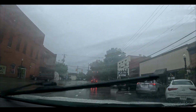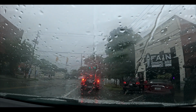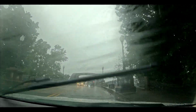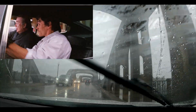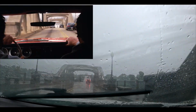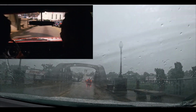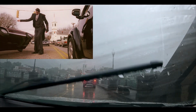Here's the theater on the right again, and right after that is the bridge. You're going to cross the bridge. The bridge was in the last Big Fish story. And the church on the right here, it is not the church they have the funeral scenes. We'll be doing that one later.